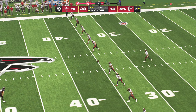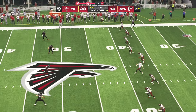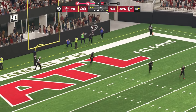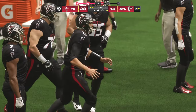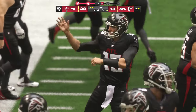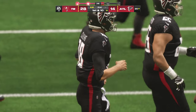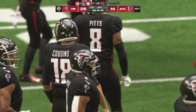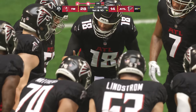The Bucs ready for the kickoff. And here we go. It's in the air. And Williams going to sit on this one. It'll be a touchback. Here comes the Atlanta offense now, ready to take over here. And Charles, we'll see what they can do here. Not a ton of time left, but enough certainly to get points out of this drive, and they need them right now because they're trailing.